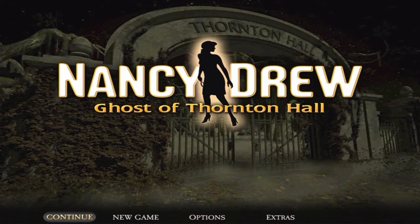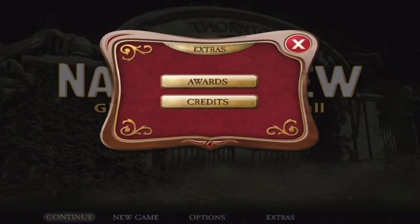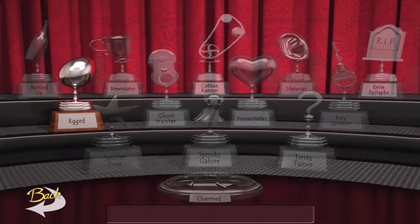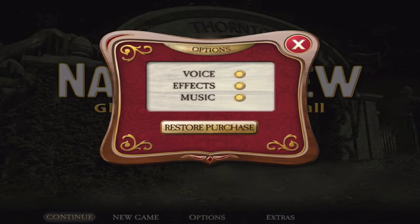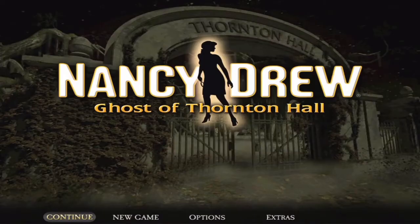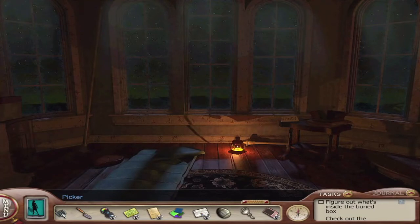Of course, I keep forgetting to mention that with the extras, you are able to open an awards hall. We've already had an Easter egg. The thing at the bottom is charmed, that's connected to the phone charms. And the volume is connected to all three, whereas on the PC and Mac edition, you're able to change the volume on all three, whereas with mobile, it's just one volume. Alright, let's continue. I would tell you what happens when you hit new game, but I'd have to reset the entire game, and I don't want to do that.